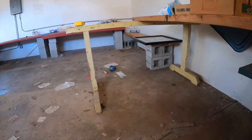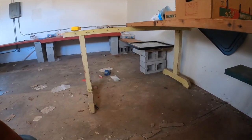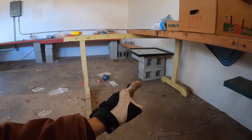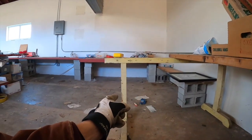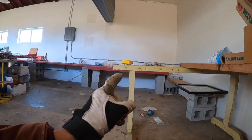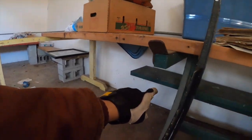I think what I'm going to do, this is the issue. The floor is not flat either. I can see it goes at an angle. I was going to take cinder blocks, get rid of this leg, because if I stack up the cinder blocks, it's not going to be as tall as this, so then whatever wood I put on here is not going to be level. So I have to get rid of this.